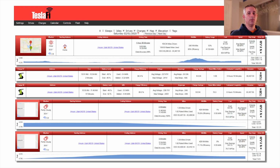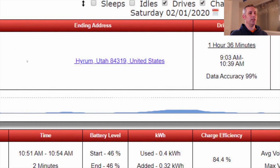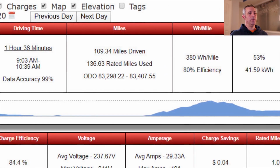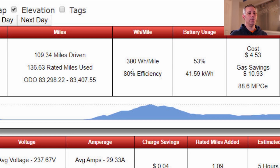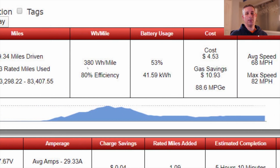And so this is the TeslaFi data for our drive there up to Logan. It shows you a bunch of information about the weather and whatnot, addresses you drove to. In our case, we drove for 1 hour and 36 minutes to get up there. We drove for 110 miles, but we actually used up 136 rated miles because of the inefficiencies of the weather, the heating the cabin and whatnot. You can see here we had 80% efficiency. We had the inside cabin set to 72 degrees and it was 38 degrees outside, just to give you an idea of what you might expect there from the cabin heating inefficiencies, as well as strictly when you're just driving 80 miles an hour on the freeway, you're not going to get the rated range, which is 300 watt hours per mile, and we were driving at 380 watt hours per mile.